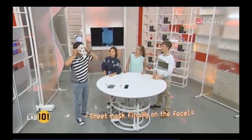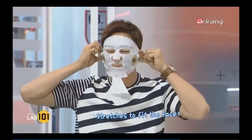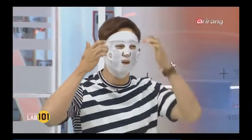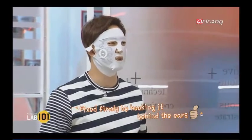Okay. Get attached to ears. Stretch. Whoa! It stretched. Wow. It wasn't that hard. Super elastic. It was easy. This is actually what you can do in your home. Usually if you are wearing a mask pack or other sheets, you can't move. You just have to sit down or lay down on your bed. But with this one, you can just walk around and do your thing in your home.